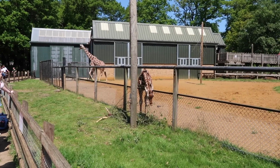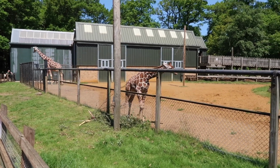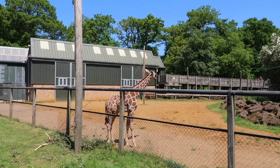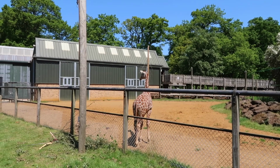You see, he'll wrap his tongue around the foliage, rip it off, and then that becomes a tasty snack. See what I mean though? It's like a cuddly teddy bear. Yeah, we're sort of now.